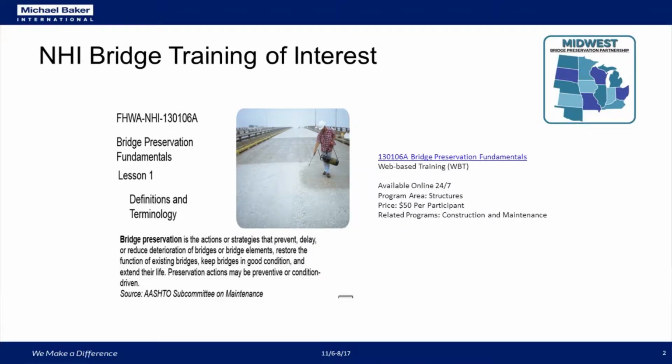The first one I want to talk about is the Bridge Preservation Fundamentals training. It's three courses. The first course is basically Bridge Preservation Fundamentals. And it talks about proactive maintenance, cyclical maintenance, condition-based maintenance. It talks about the benefits of timely maintenance. And then it goes into speaking to each of the activities from the deck, concrete, superstructure, what types of superstructures there are, and what are the types of bridge preservation activities that you might be engaged in. Similarly with superstructures and culverts.